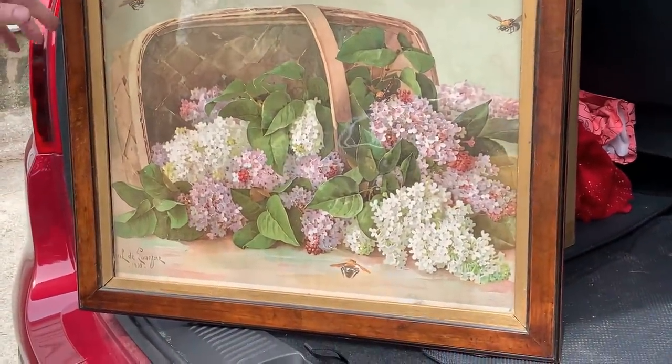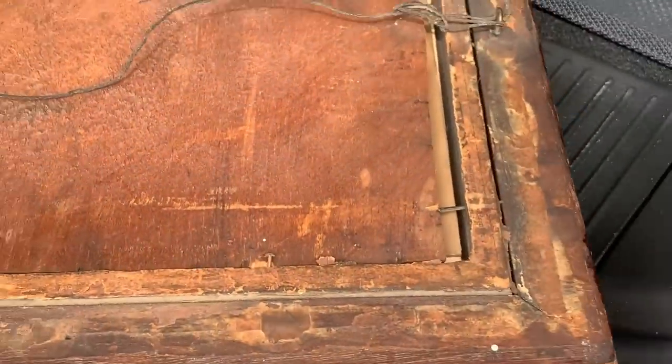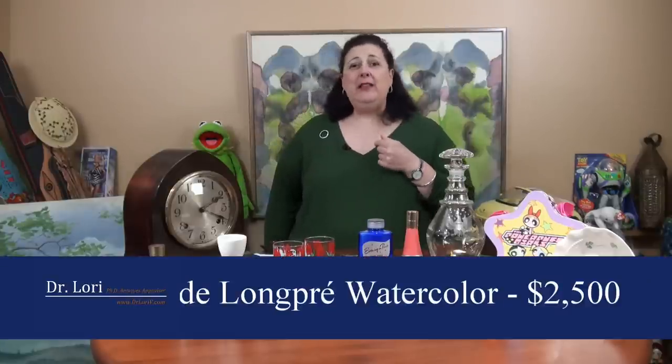If you look at the backboard, that wooden backboard, I've taught you guys about what wooden backboards mean. You gotta watch my other videos so you find out what a wooden backboard means when you see one. That particular piece, of course, is a wooden backboard, and that frame dates to about 1900. So it's period, of the same period as that watercolor. Watercolors that size, like yours, by Longpré, are valued at $2,500. So keeping that in the back of your car or picking it up in the 1980s, you did very well. Thanks, Jerry, for sending in this video.